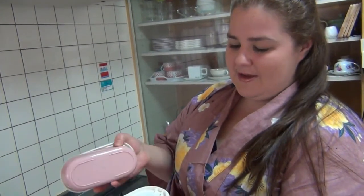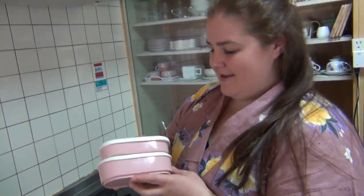And you got a nice Japanese bento lunch. It's oishi. Oishi is yummy. And it's healthy, and you've got your chopsticks.